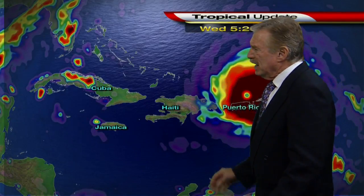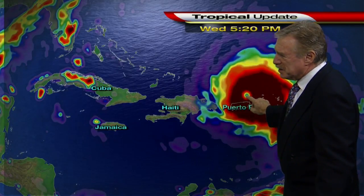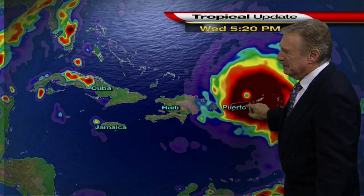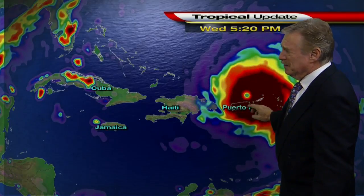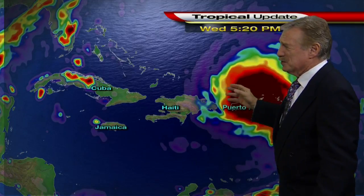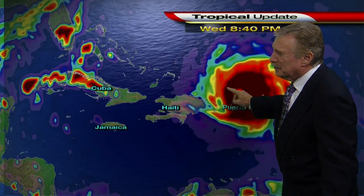Tracking Irma right now. This afternoon around 5 o'clock, just north of San Juan. That's the center of the eye, clearly defined. Look how concentric this hurricane is. Still very, very strong. Almost what we would call a Category 6 storm. It's moving off to the west-northwest. You look at it, moving off in this general direction. It's going to pass north of Haiti and the Dominican Republic.